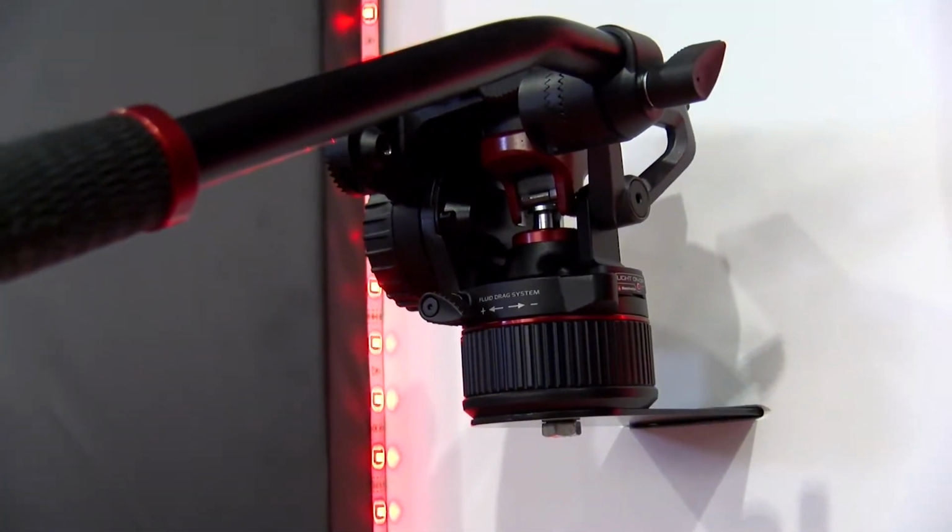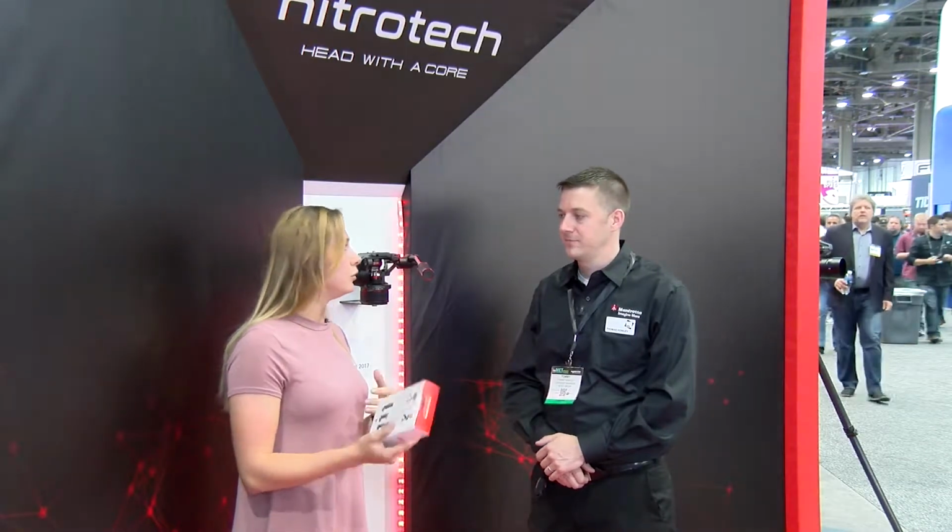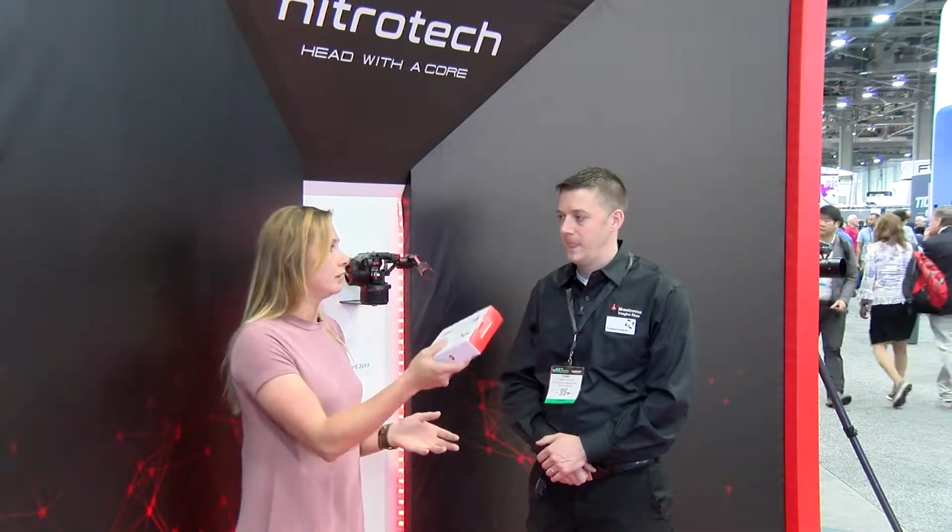So we talked about the fluid head. Now, what about the legs? For someone who's new to the industry, or they're just wanting to get into film or video, and they want to buy a tripod, not many people know that those are two different parts. What kind of legs for this particular one would you recommend for a person like that?